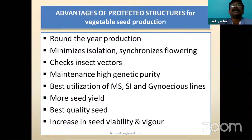So what are the advantages of protected structures? I already told you, it minimizes the isolation distance, and synchronization of flowering is possible. Synchronization of flowering in hybrid seed production is very difficult under open pollinated conditions, because the male and female parents will not come to flowering or maturity at the same time. So here in protected structures, the synchronization, otherwise called nicking, is very easy to maintain by maintaining the temperature as well as photoperiod according to the availability and according to the appearance of that particular crop.